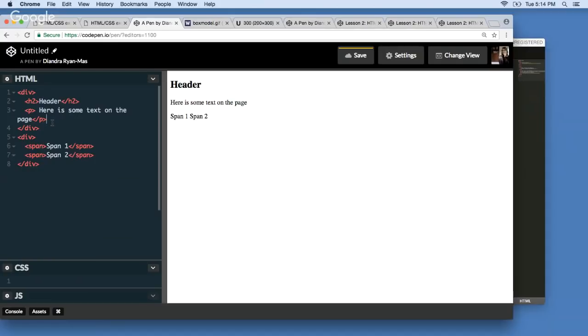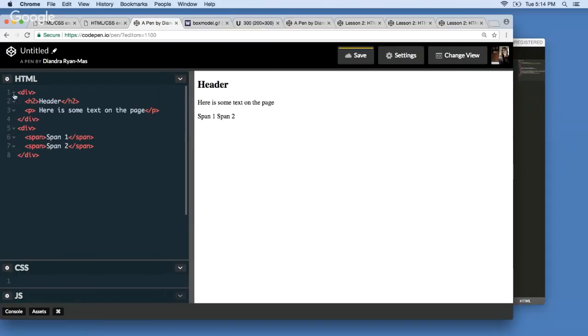And just as a reminder, it's really important when we're writing HTML to think about how things are nested. So we have this div element, and within it, there are 2 more elements, a header and a paragraph. And then that closes, and afterwards, there's a second div that contains these 2 spans. So even though right now the divs are invisible, there's kind of 2 different boxes going on.